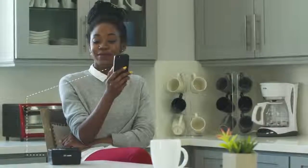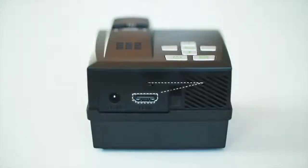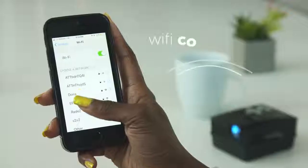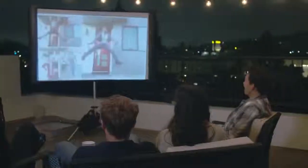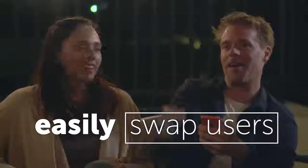Connecting is easy. The Epic Event is compatible with both iOS and Android devices and has HDMI input, Wi-Fi connection, and screen mirroring. With so many possibilities, sharing video could not be easier. Effortlessly swap back and forth between users when sharing with friends, family, or coworkers.